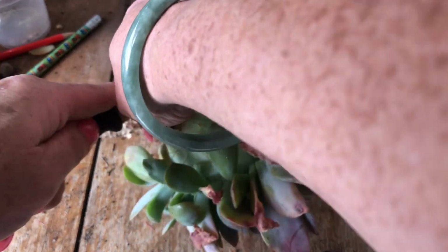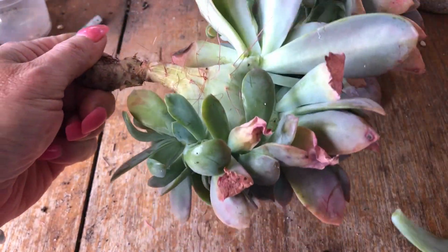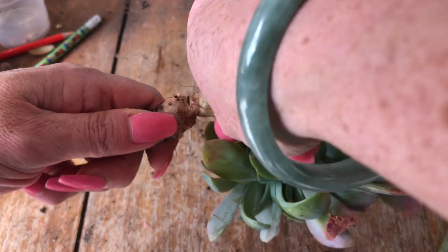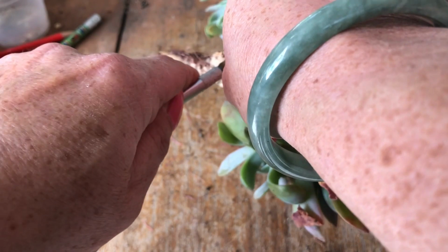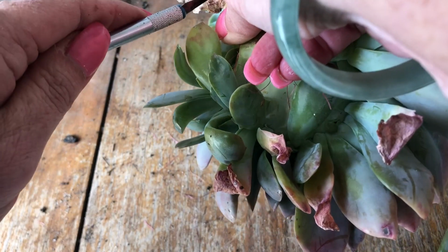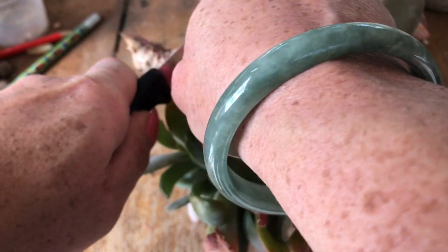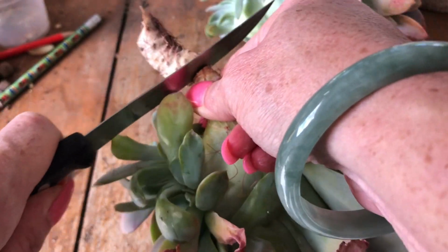I think I just broke a leaf. Oh, yeah. I can't lean on something because I've damaged the leaves. Oh, I should have got a better knife, as usual. Steal one from the kitchen. Oh, it's really woody. That's what's going on. I know, this could be done a lot better.